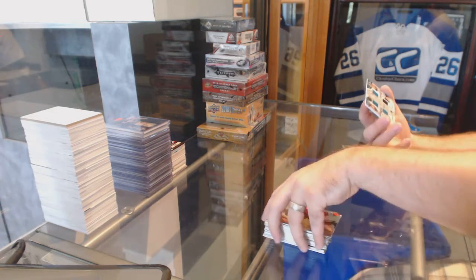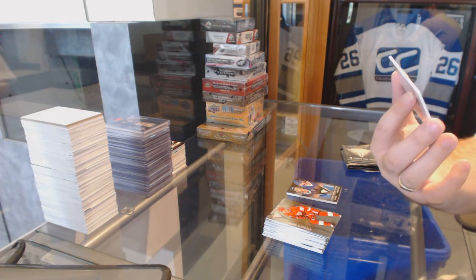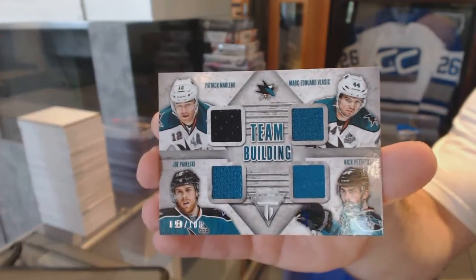For the San Jose Sharks, we've got a quad team building jersey number 100 of Marlowe, Vlasic, Petrecki, and Pavelski. Team building quad jersey.